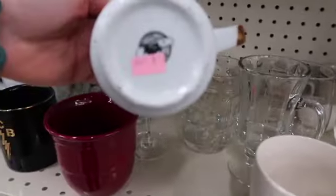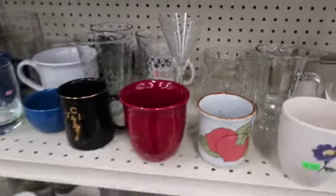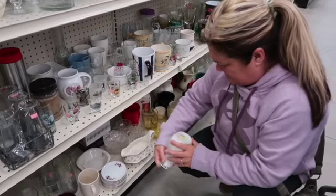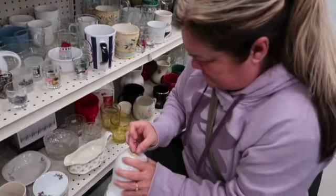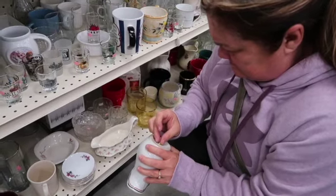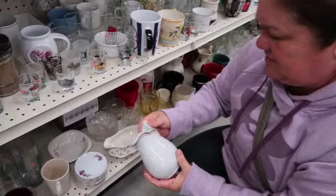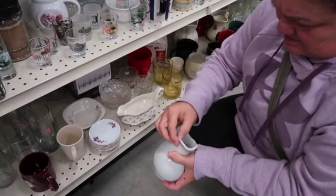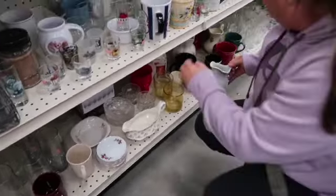I'm a sucker for these kind of photograph looking designs. They're so cute. This was restaurant wear, which we definitely would have picked up, but it did have a mark on one side of it, so we ended up leaving it. But it was a very nice piece, and it wasn't plain. It had that pattern on it, so we were sad to leave it, but it did have that mark.